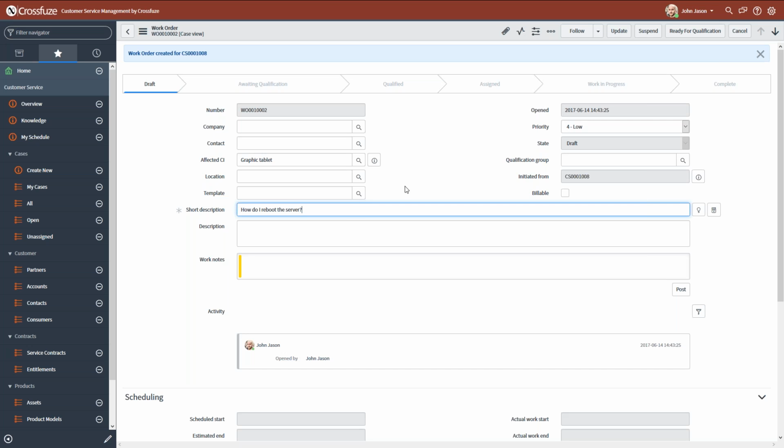You copy over the short description. This can of course also be adjusted to contain more or less information. On the work order, you can see initiated from, and we have the case now referenced over here. We can go back to the case form and continue from here.